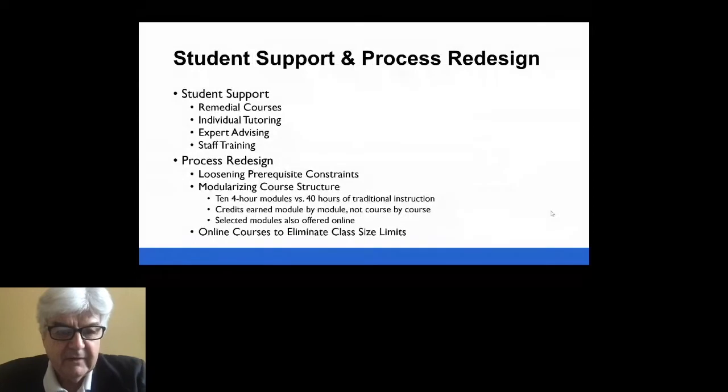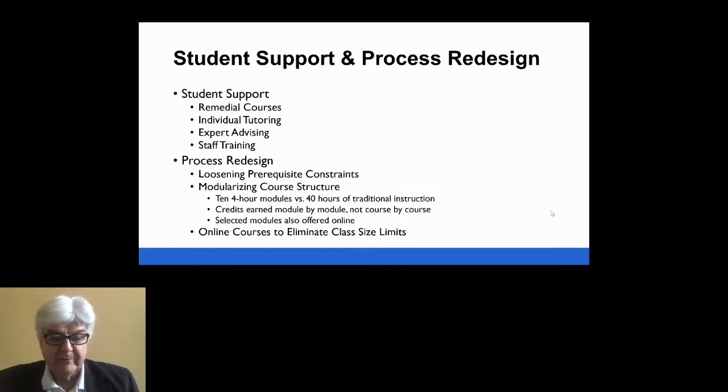Next slide, please. So here we have some more detail on the support and process redesign: remedial courses, individual tutoring, expert advising, staff training. Interestingly, a significant proportion of students come to college unprepared to compete and to perform in college. So the remediation is important, the tutoring. The process redesign would be loose constraints, modularizing the course structure. Why do we think that a course has to be a semester long? Why can't we have modules and combine modules to get course credits? Credits earned module by module. And selected modules, of course, could be offered online. And then online courses to eliminate class size limits. A lot of freshman and sophomore classes are so immense that people can't get into them. And there's also some detriment of taking chemistry when there's 500 students in your class. The motivation is difficult to engender.